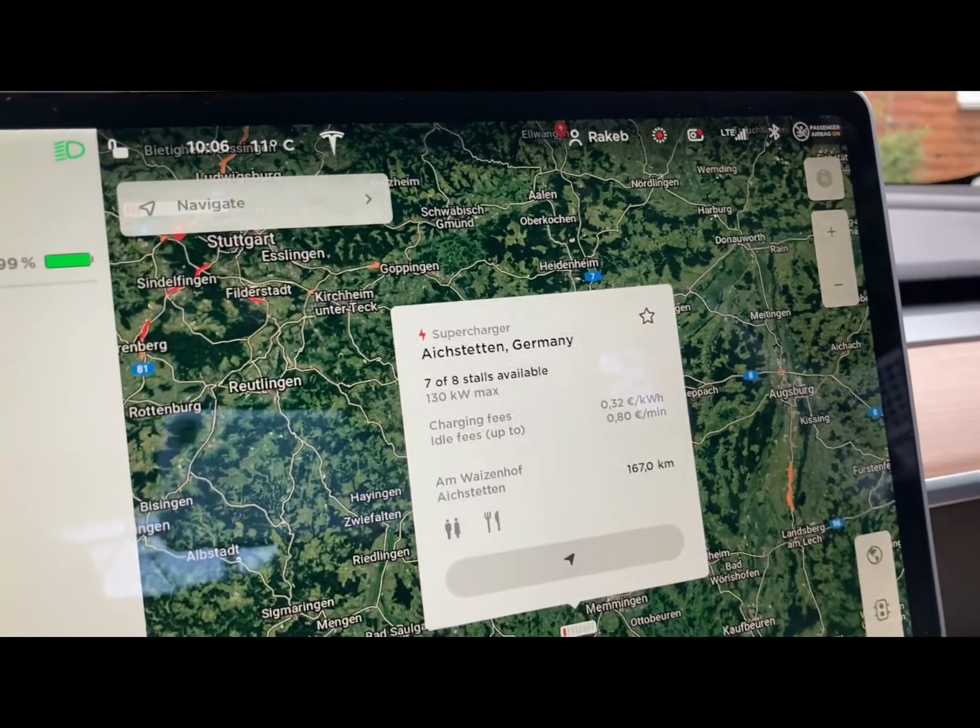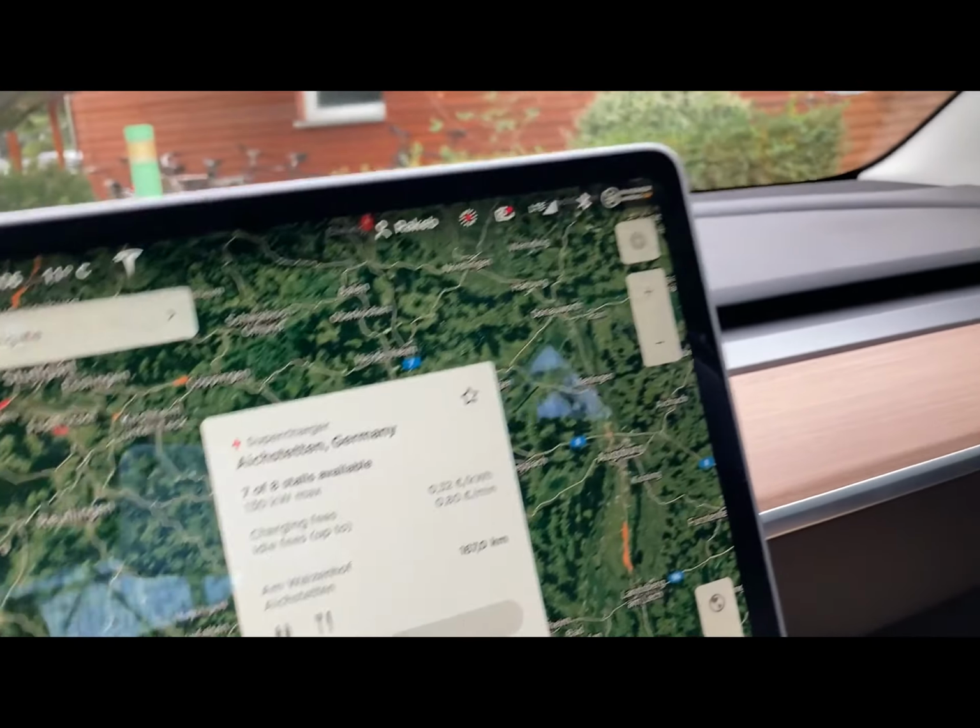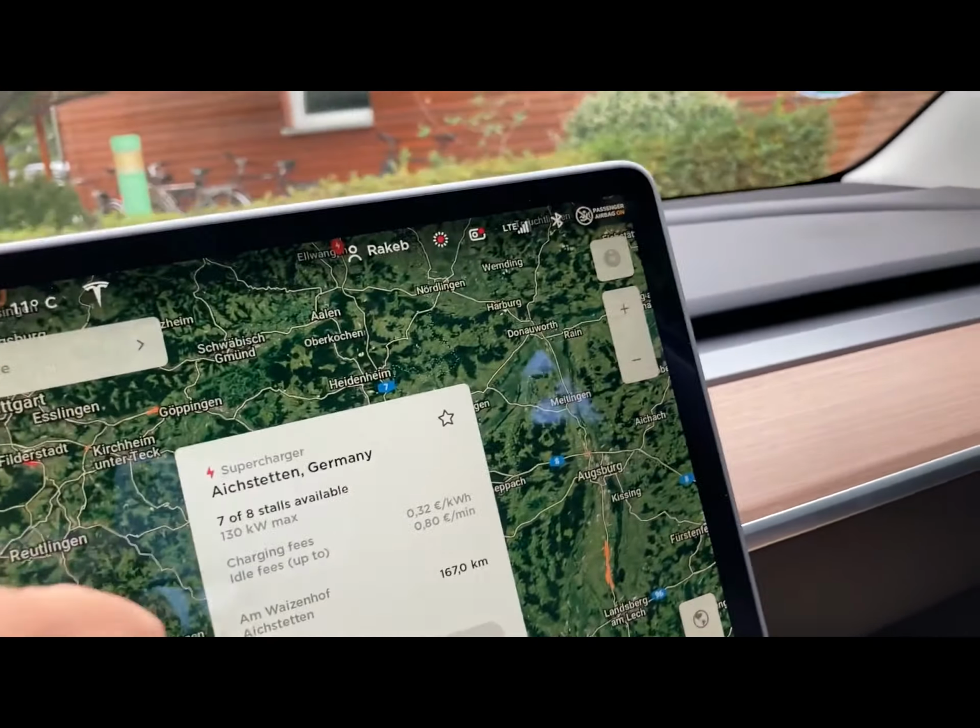Then I'll drive back to Munich. So off we go. Let's see. Yeah, we will arrive with 20%.